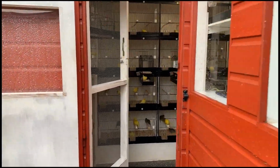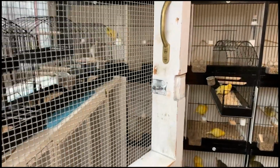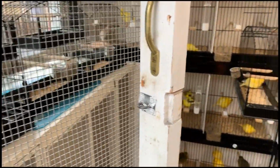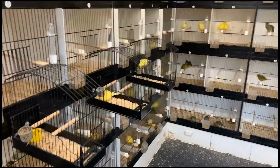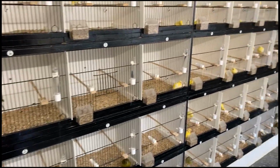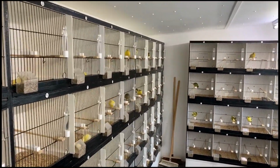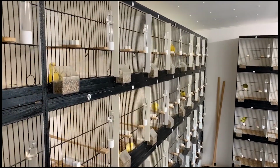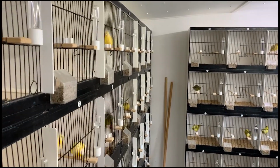We're going into one of, if not the most successful stud of Fife Canaries in the UK. What's clear when you get into the sheds is both the quality of the birds, but also the thoughtfulness of the shed layout, as we can see here. So Gerald is quite a shy guy. We see him here just coming into shot, commenting on a couple of brothers.